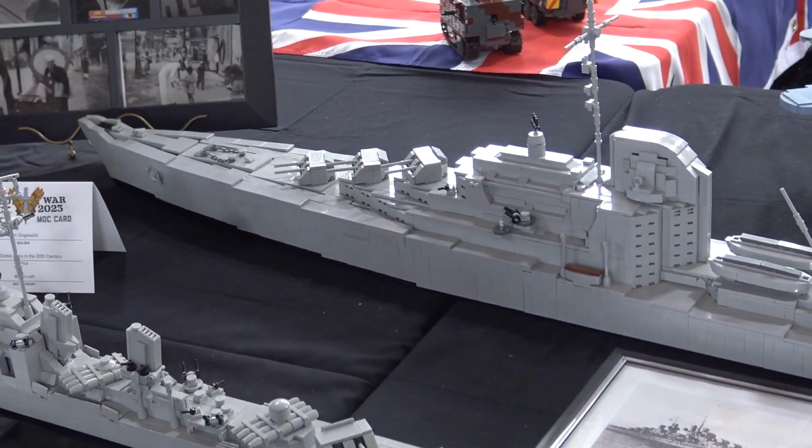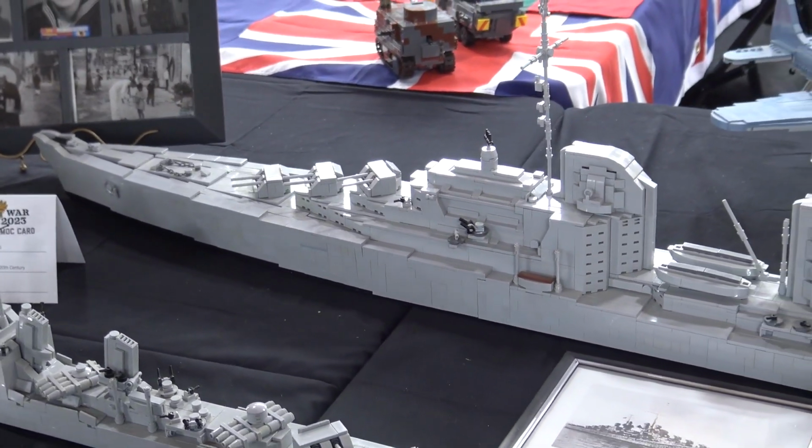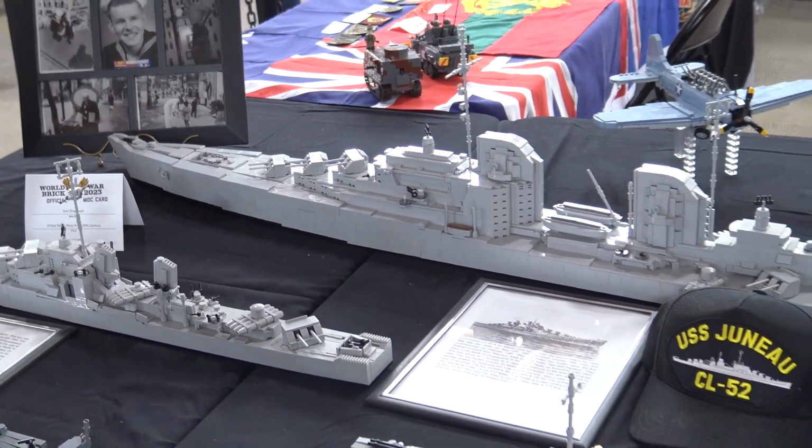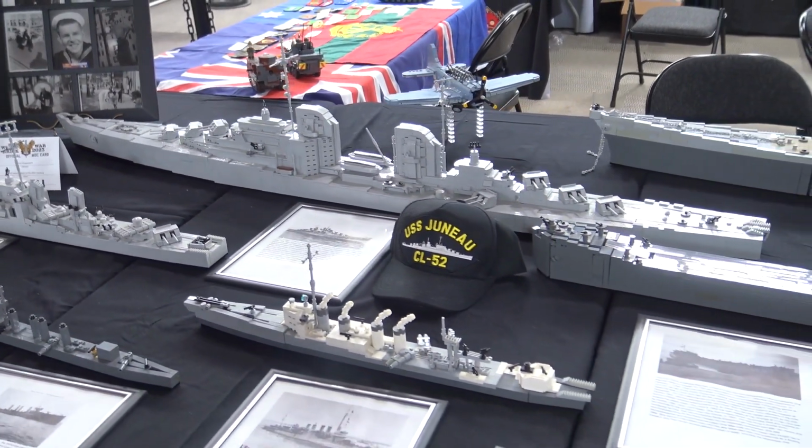She's the basic prototype of the Iowa. If I can make something good like this, and I learned some techniques, then I can make the Iowa. So she was my prototype ship.